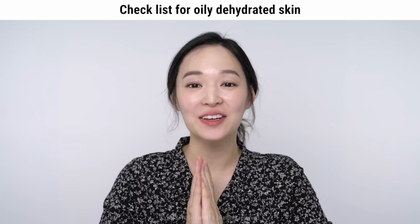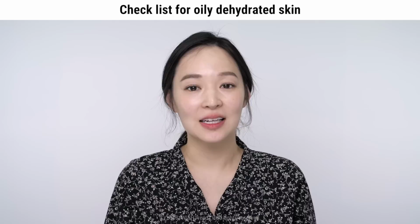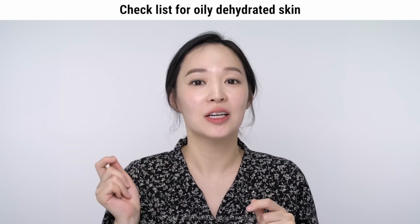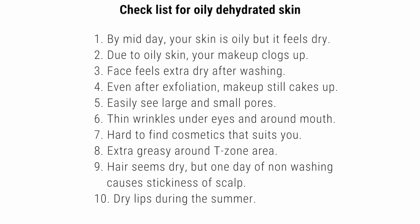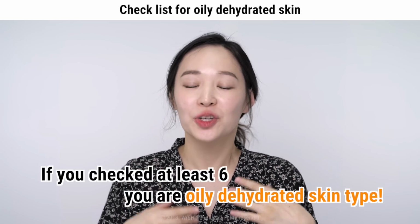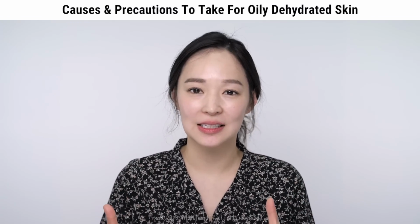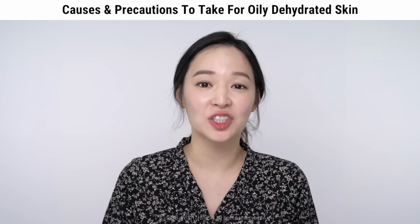Now, let's check if you actually have oily dehydrated skin. I'm going to give you a checklist, so check how many you can relate to. So did you guys check it? Now, if you checked at least 6, you have oily dehydrated skin. So what are some causes of oily dehydrated skin? And also, what are some precautions you can take?